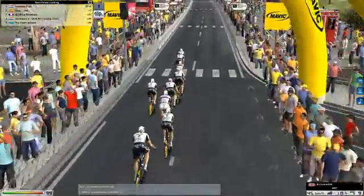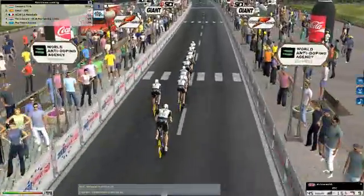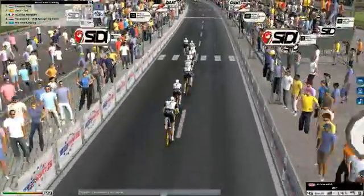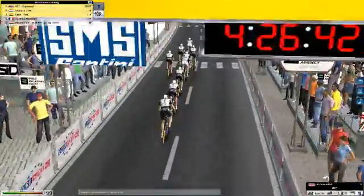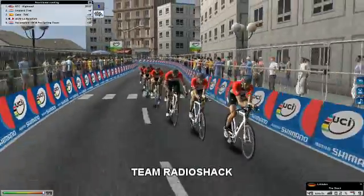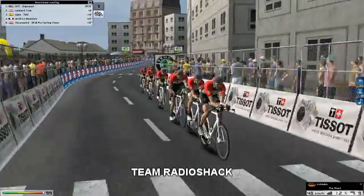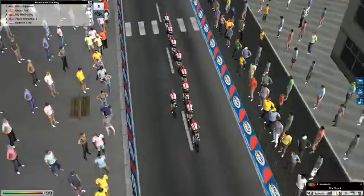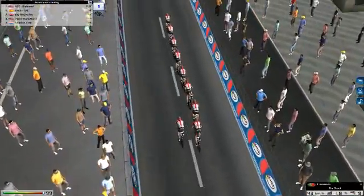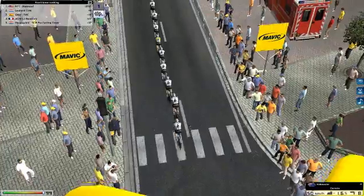They have Martin, they have Bert Grabsch doing a lot of work on this stage. They have 1 kilometer to go. Can they set a new best time? They have been riding good, and of course the new best time for HTC High Road. Maybe they will have the leader's jersey. Here we have Team RadioShack, Andreas Klöden and Brajkovic on their squad. A very good time trial team. They can do some damage on today's stage.